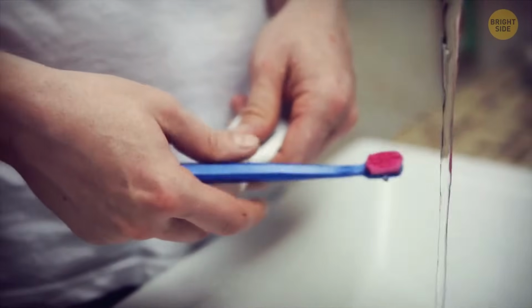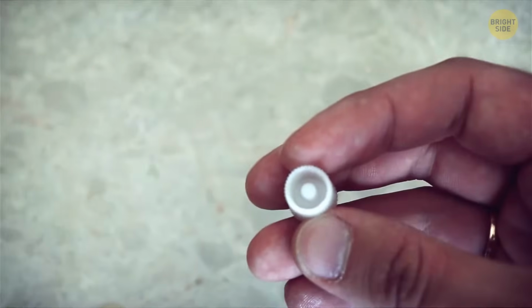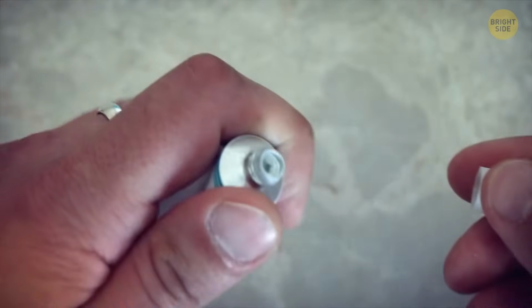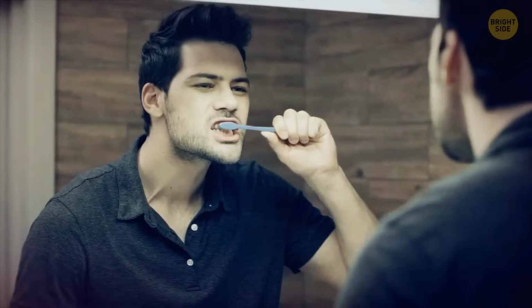Speaking of toothpaste, check the cap next time you open a new tube. You may be in for a little surprise. There's a pointed cone shape inside the cap, so you can puncture the seal of the toothpaste without cutting yourself or ruining your manicure. Not to mention, it's more hygienic since you won't be able to transfer germs or other bacteria into the product itself.